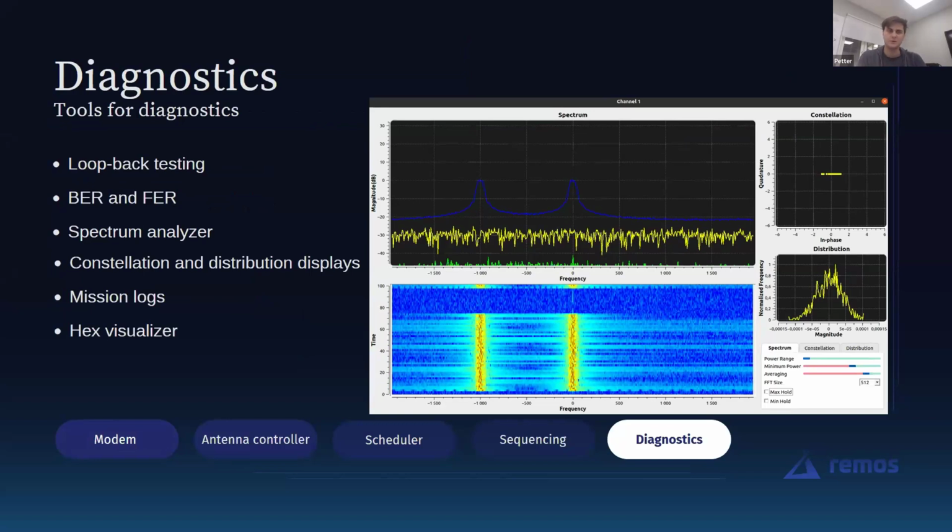We have a lot of mission logs. So whenever you download data, you will get a lot of metadata: where the antenna was pointing, the distance to the satellite, and a lot of things that you can run analytics on, specifically for spatial situation awareness, pointing this to different places in the sky. And then, of course, you can also receive the data live in the software as well.